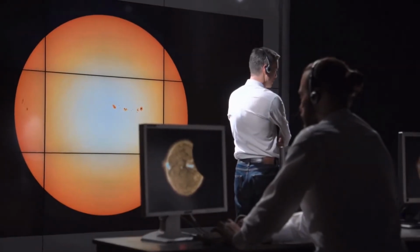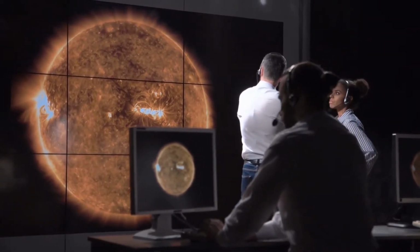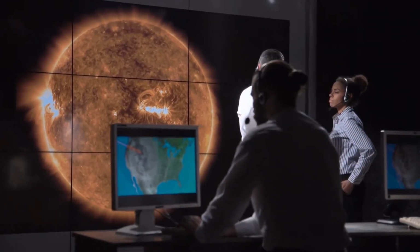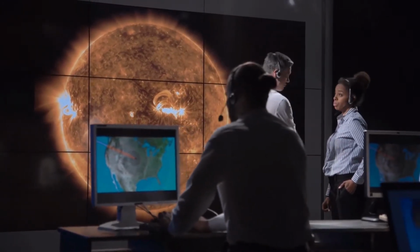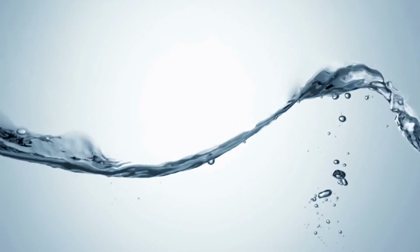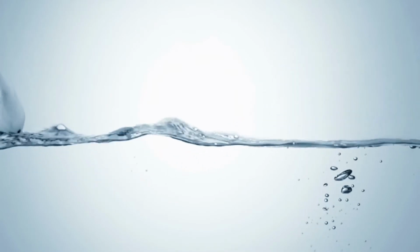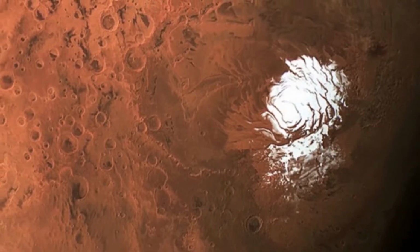MARSIS's investigation revealed that the Martian South Pole is composed of multiple layers of ice and dust to a depth of nearly 1 mile, spread over a 124-mile-wide region. Scientists say that this subsurface anomaly on Mars had radar properties matching water or water-rich sediments. MARSIS also revealed the presence of a subsurface lake among the pockets.